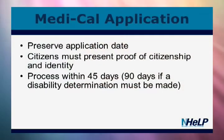There is an entire list of documents on the Medi-Cal website, as well as on the website for the Centers for Medicare and Medicaid Services. The state performs a birth records match for individuals born in California, thereby relieving many applicants of the obligation to produce such documentation. Finally, the eligibility processing must take place within 45 days or 90 days if there's a disability determination.